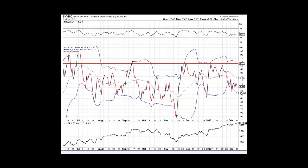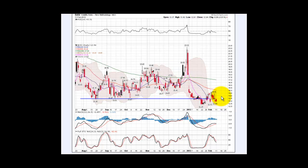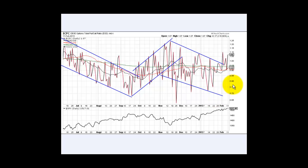Okay, just want to show you the VIX. Nothing going on in the VIX here. As you can see, we're back down near record lows. We're back below this long-term horizontal trend line. VIX is showing us total complacency. However, now let me just show you what I did see. Yesterday, we had a nice little spike up.